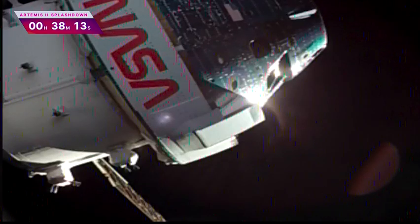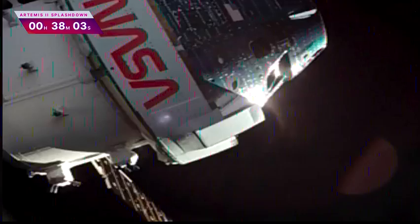Once again, just 10 seconds after entry interface, we will see Integrity reaching its peak speed of 24,661.21 miles per hour. That will be just seconds before we begin a 6-minute blackout period.